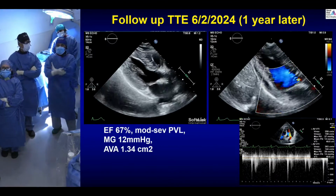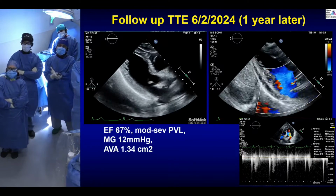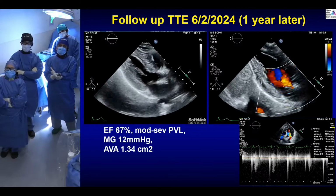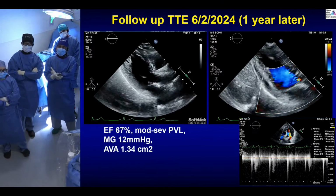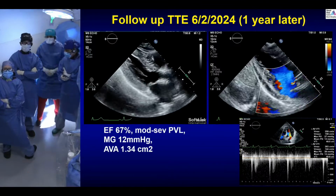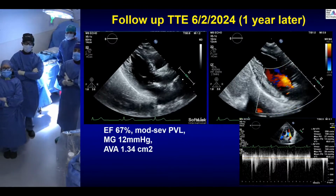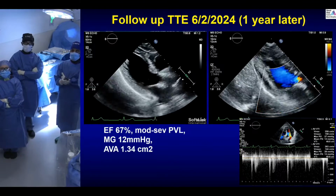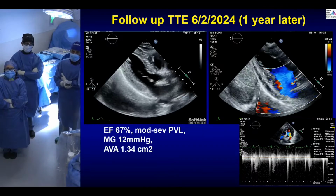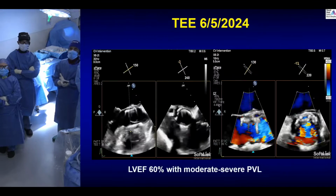So Sam, you want to comment on this as our echo person? Yes. You can see that the PVL there is at least moderate. From what we can tell with limited views, it is for sure more than what you would like to see, in the moderate to severe range. Normal function. Particularly the gradient was 10 to 12 at 30 days, remained about 12 at 1 year, and the valve area about 1.4.